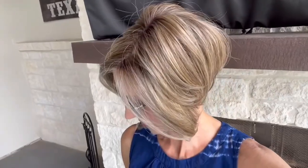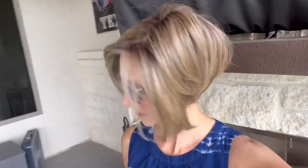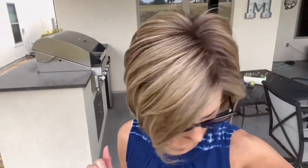So here we are under my patio cover. So you can see the rooting. There's your lace. Okay. It's raining, so I'm on the edge of the patio, but you do get the overcast light here.